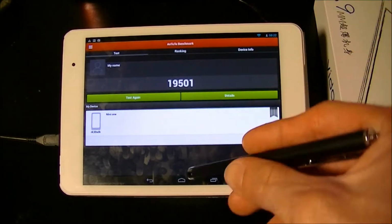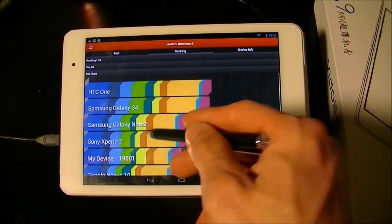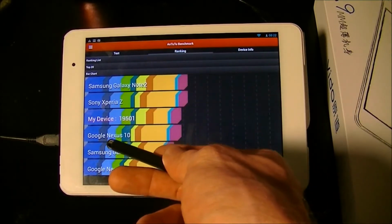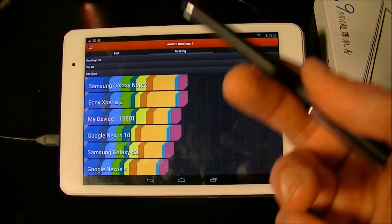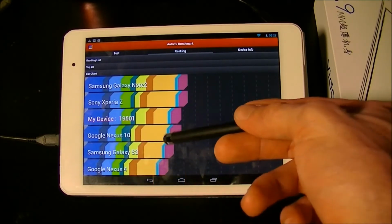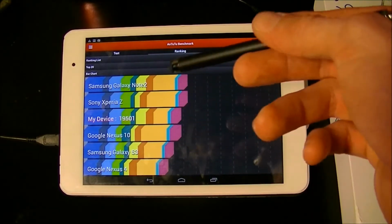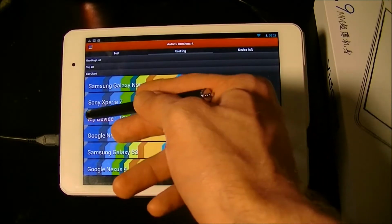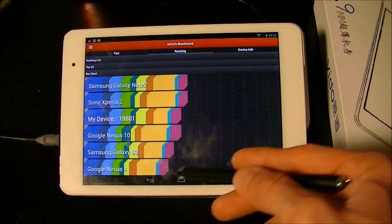Now, where does that compare to other devices? Well, if you go to ranking and you go to bar chart, it's in between the Google Nexus 10 and the Sony Xperia 7, which is quite impressive actually. The only thing that the Google Nexus 10 actually has is the I/O storage speed, or performance, if you want to call it that too. But that's basically it. The processor is a little bit better than the Google Nexus 10, but that's pretty awesome.